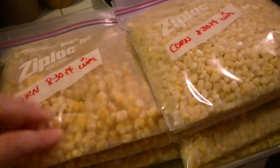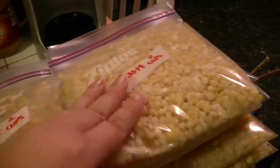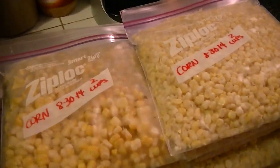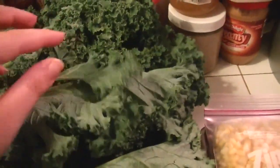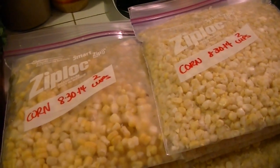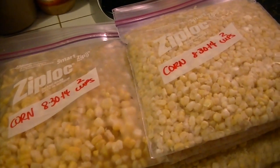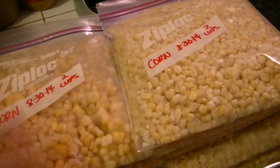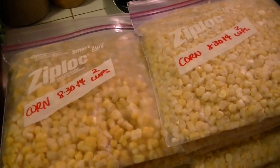Okay, 10 2-cup bags of corn. Pretty incredible. And I'm going to bring that down to the freezer in the basement. So I have it back on the cookie sheet so it's easy to transport. Then I'm going to come back and make my kale chips. Oh, I feel like my days never end, but I'll reap the rewards of this for months to come, possibly till next summer when the corn is back fresh again. And this I will enjoy this weekend and this week.